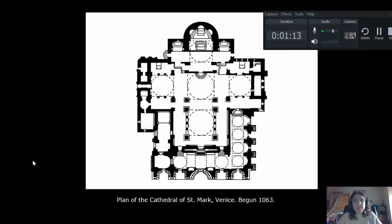During this time period, Venice was situated in a way where many travelers coming from Asia into Europe crossed over through Venice. It was one of the main waterways where people would go. And so Venice became a city that became extremely wealthy. Because of this, they were able to build this quite magnificent cathedral, which I'll be showing you in just a second, that was begun in 1063.